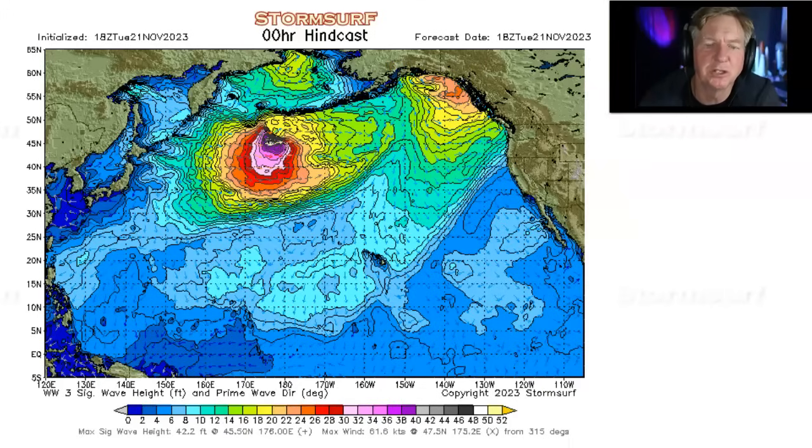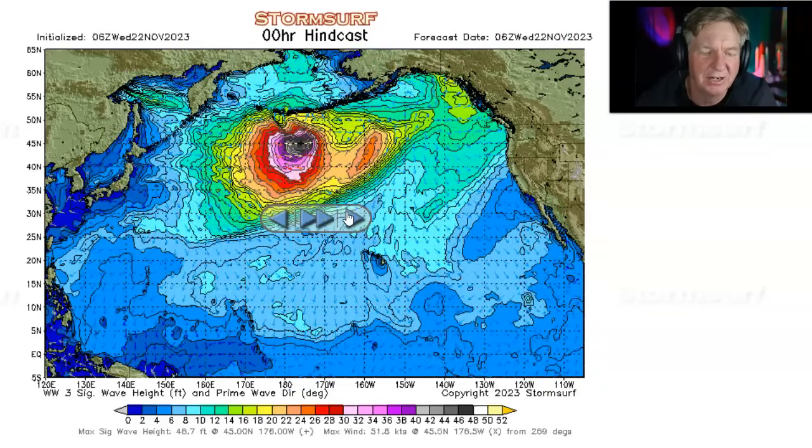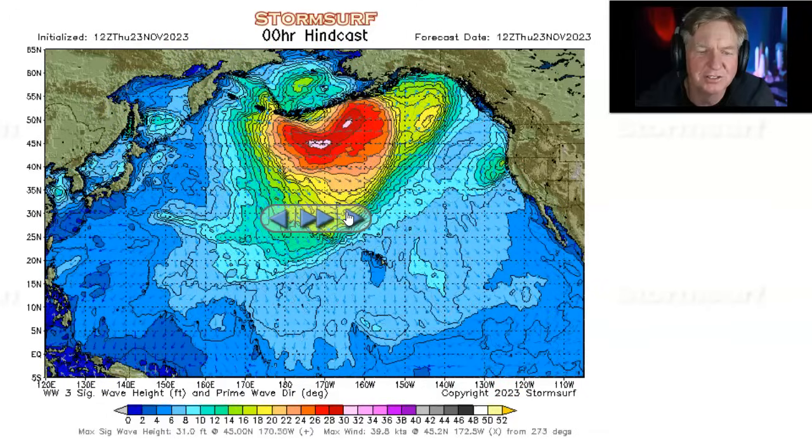So let's take a quick look at what's been going on for about the past week. Tuesday, the 21st of November, a gale started building just west of the dateline, quickly went up to 48-foot seas over a small area there, then down to 46 feet as we got into Wednesday, fading from 43 feet. And by Thursday, this thing was fading out with 30-foot seas, still mostly on the dateline.